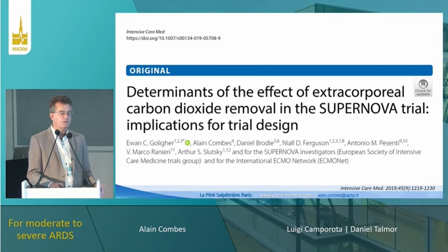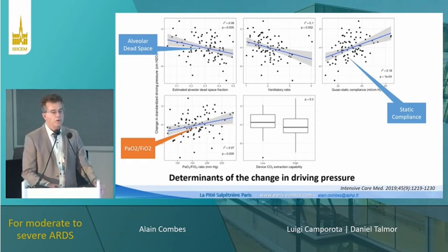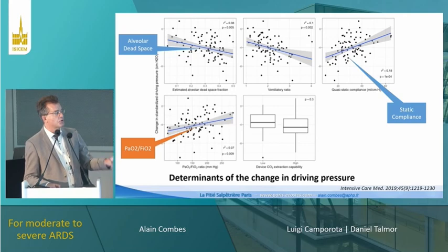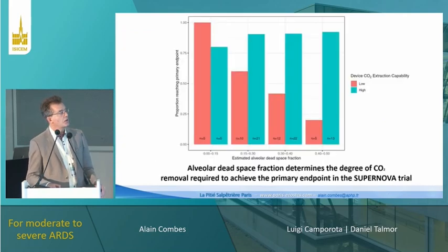And precision medicine was also applied to this database, and most of the slides I have here were already shown by Ewan a couple of minutes ago, showing that alveolar dead space and static compliance were the greatest determinants of the change in the driving pressure, which was achieved by the ECCO2R device. And it was even more important in those patients with the highest baseline dead space fraction.